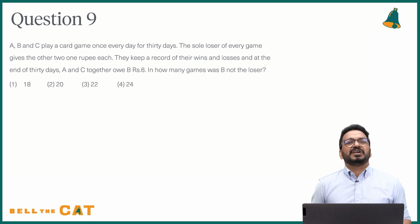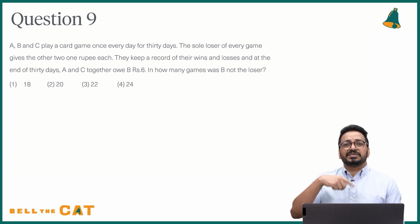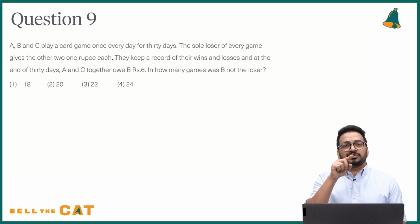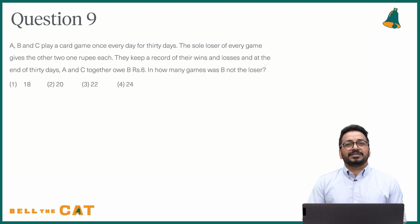So if I have to write the equation, fairly simple. I take what is being asked as X. Suppose B was not the loser in X games. Somebody else lost. That means how much is he getting for this? He gets 1 rupee. Whoever loses gives the other two guys 1 rupee each. So in X games he was winning, X into 1, minus, if he lost, how much does he have to give out? 1 rupee each to the other two, that means 2 rupees. So minus 2 into 30 games in total minus X, is equal to 6, which is how much he got at the end. So X minus 2 into 30 minus X is equal to 6.